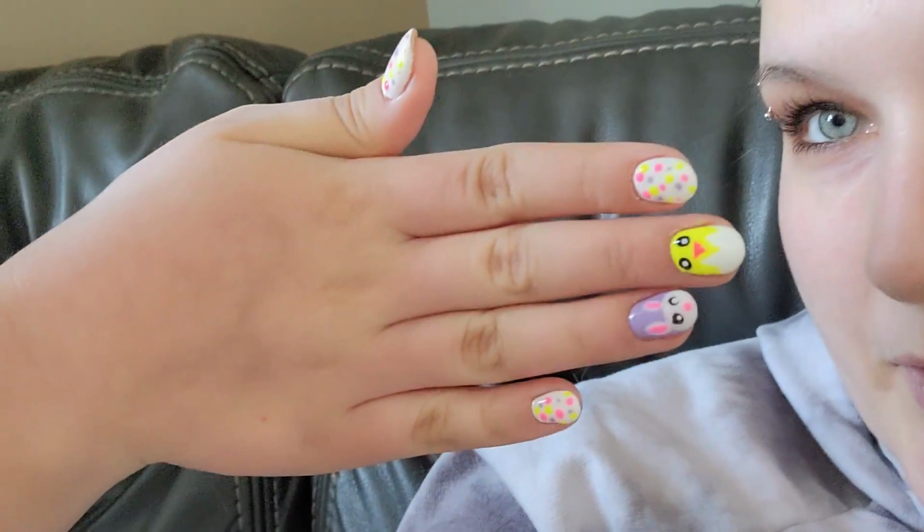So we just got back from getting our nails done. Here's mine. Harlow, do you want to come show yours? Here's mine. Harlow's are super cute.